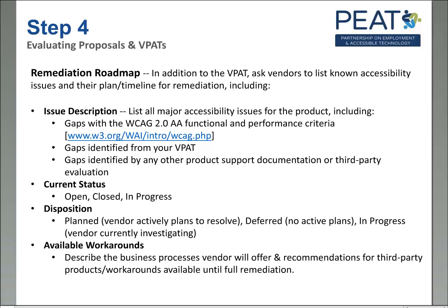Is this open? Have they resolved it? Is it in progress? Then disposition: do they actively plan to resolve it, or do they have no active plans at this time? Are they currently investigating? And this is also a great way to learn about available workarounds. They may be able to offer recommendations for things like third-party products that could help you solve this problem until full remediation.